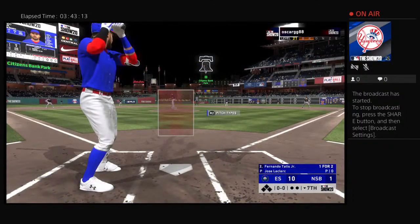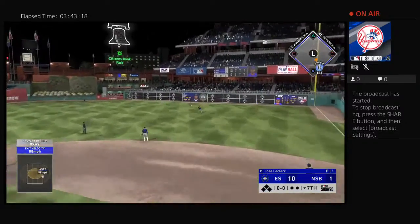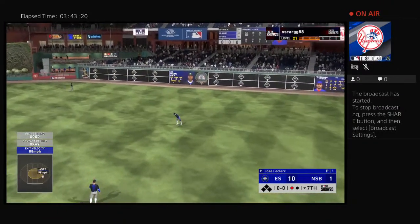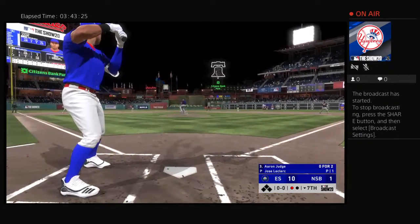At the plate, Fernando Tatis Jr. A hit in 2 at-bats for him at this point in the ballgame. Line to the right side. He dives. Did he catch that? He did. What a play there for the first out.